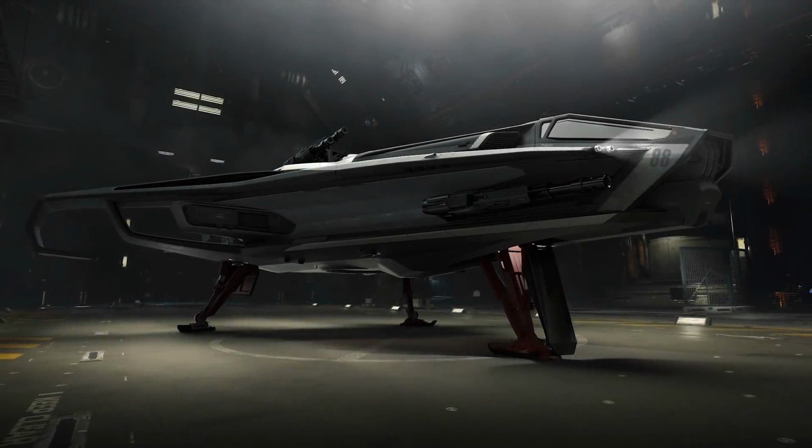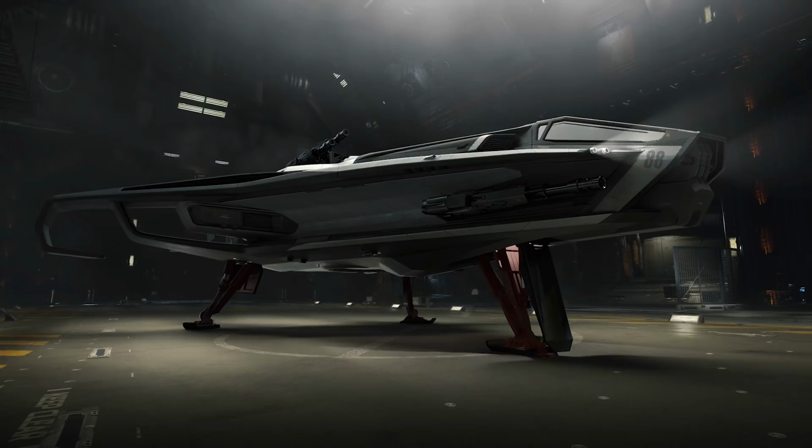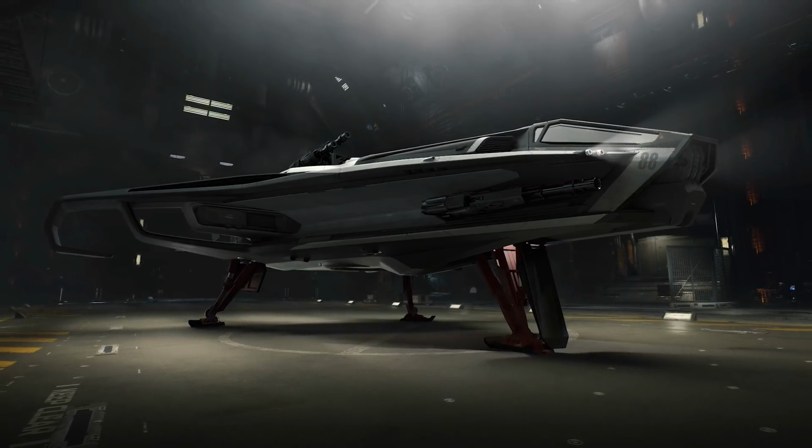The Anvil Hurricane is a hard-hitting, anti-capital ship type craft. It's still in the same kind of shape and styling of a dogfighter like you'd see with the Sabre or the Super Hornet, but its strength really comes from being able to leverage the 4 size 3 guns on its manned turret against a larger target.